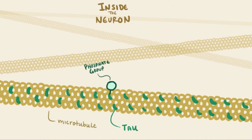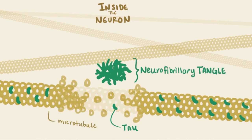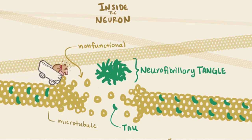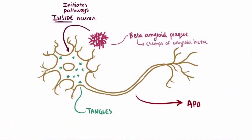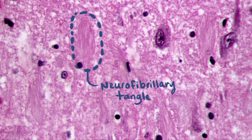The tau protein then changes shape, stops supporting the microtubules, and clumps up with other tau proteins and gets tangled, and leads to the other characteristic finding of Alzheimer's disease, neurofibrillary tangles. Neurons with tangles and non-functioning microtubules can't signal as well, and sometimes end up undergoing apoptosis, or programmed cell death. Here's an image of histology showing these neurofibrillary tangles formed inside the neuron.